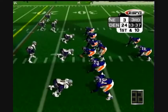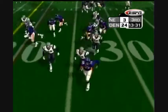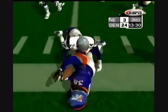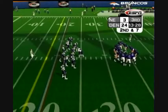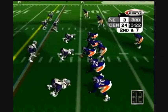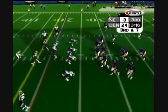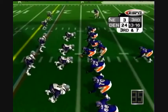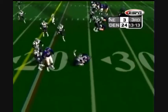Set. Cut. Running play up to the line. Out of bounds. Second and 7 at the 25-yard line. The D sets up against the pass. Cut. Greasy drops back. Good defensive play. Incompletion. Set. Cut. The quarterback drops back. It's caught.